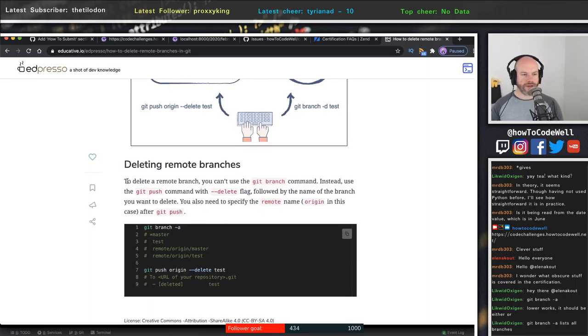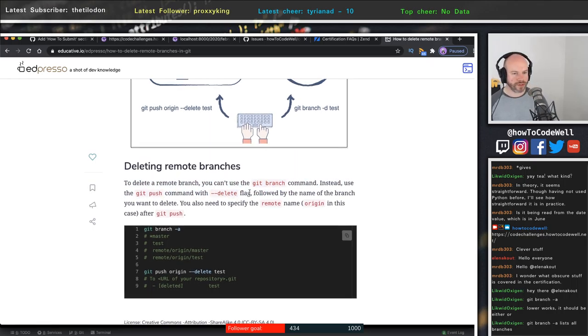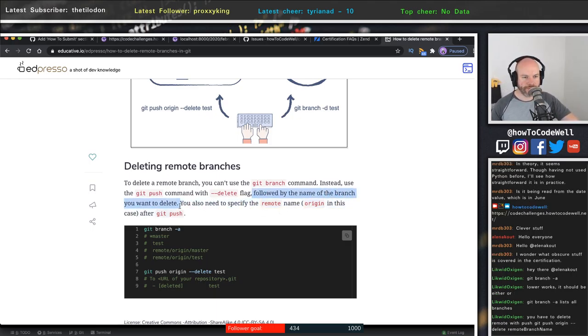Here we go. To delete a remote branch, you can't use the git branch command. Instead, use the git push command with the delete flag. Oh, yes, of course. Followed by the name of the branch you want to delete. You need to specify the remote name origin. Yes.